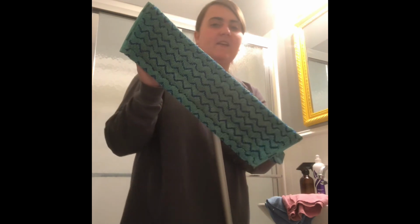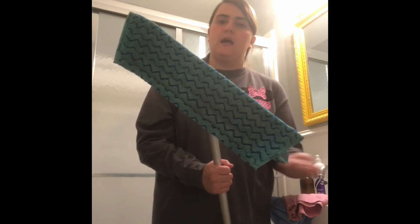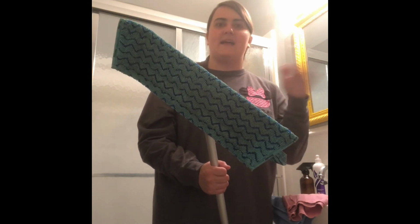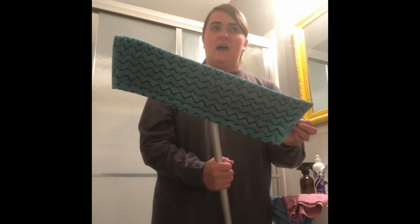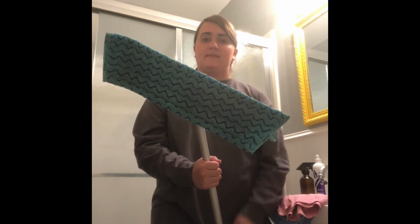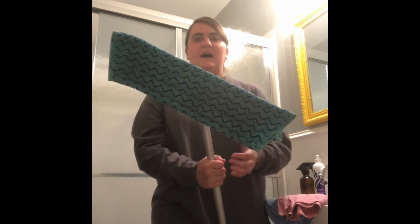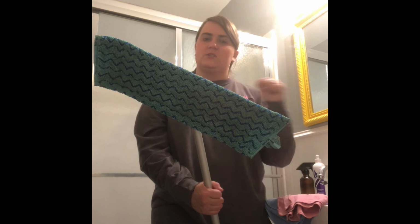I wasn't a super big fan of the tile pad at first because I thought it was harder to use. I feel like it didn't glide on the floor like the dry or the wet pad did. But the more I used it, the more I saw the difference it made. I used the wet pad, and then the next time I cleaned, I used the tile pad, and you could see a huge difference in the way that it cleaned. So I was like, okay, fine, I'll continue to use this on the tile just because I saw a difference. It is a little harder to move, but it does make a big difference when you use that.